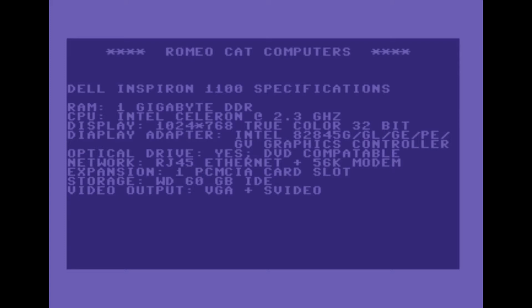As for networking, it has an RJ45 Ethernet jack and a built-in 56K modem. It has 1 PCMCIA card slot for expansion. It has a Western Digital 60 GB IDE hard drive. However, I believe that this is an aftermarket drive because the drive was manufactured after the computer was made in 2003. And as for video output, it supports VGA and S-Video. As for a processor, it has a single-core Intel Celeron running at 2.3 GHz.